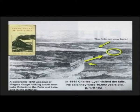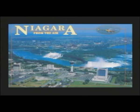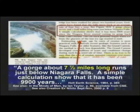Today, Niagara Falls is way back there, split over that island. There's actually 2 Niagara Falls, the Canadian side and the American side. It's eroded back quite a ways just since Charles Lyell's time. The textbook says this gorge that the river runs in is 7.5 miles long. A simple calculation shows it's been 9,900 years.